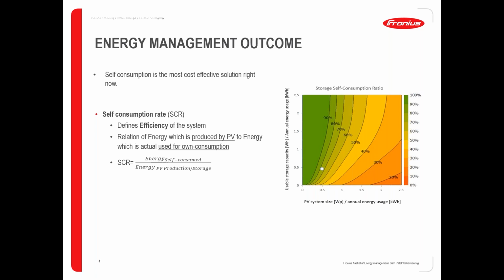If you would like to know the self-consumption rate, or the self-consumption efficiency, as you can see here, there is an equation. Self-consumption rate is equal to energy self-consumed from your PV system divided by energy from your PV production or the storage, and that will give you the self-consumption rate from your PV system. And we found that at the moment, this is the most cost-effective option when it comes to the energy management of your PV system.